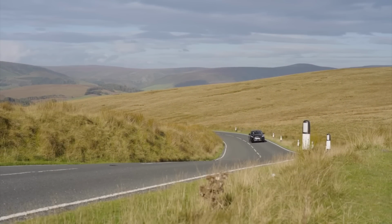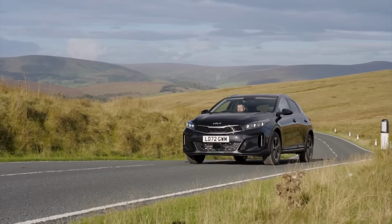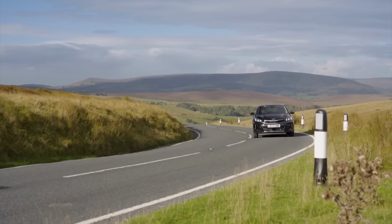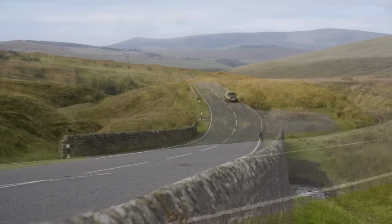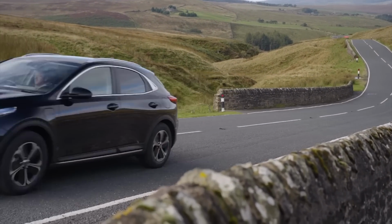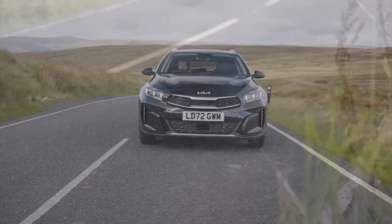There are two engine choices with the new XCeed, a 4-cylinder 1.5 litre turbocharged gasoline direct injection engine producing 158 bhp and 235 Nm of torque, which is paired to a 6-speed manual transmission. This can hit 60 miles an hour in 8.7 seconds and has a top speed of 129 miles an hour.